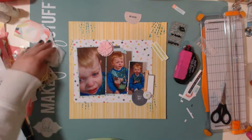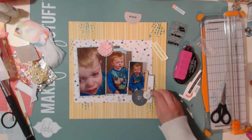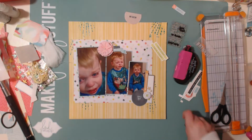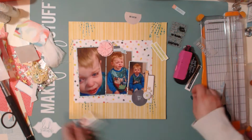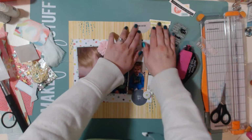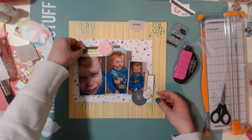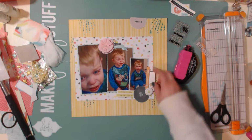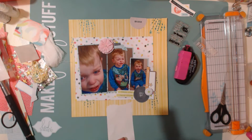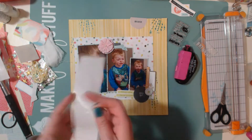And let's see, what else am I going to do? Oh, I found some wood veneer stars, and so I'm just going to glue those in 2 areas on the layout. And I'm still messing with that tag. I just could not find the right place for it. So I stick it there and I kind of like it, but I'm not set on it. So now I'm just going to glue down these wood veneer stars.